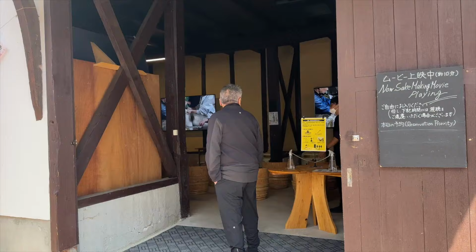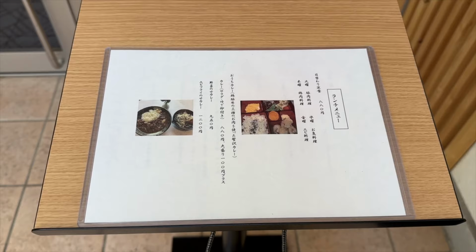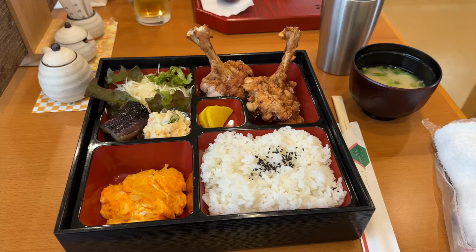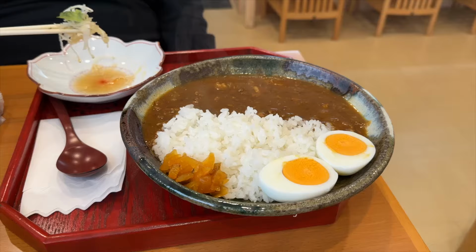For lunch, we ate at a restaurant run by a husband and wife that was located between the station and all the breweries. The food was made to order, and I definitely recommend it if you're in the area.